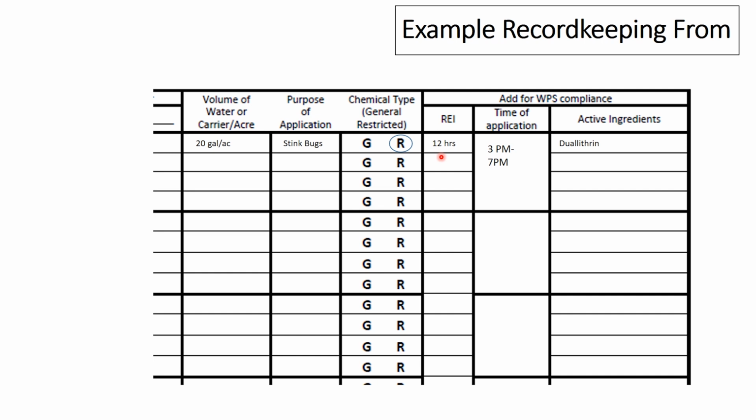So the other thing that we calculated is that in our scenario, we finished up at 7 p.m. We knew it took us 4 hours to apply the product over those 10 acres. So we were basically applying product between 3 p.m. and 7 p.m. And if we refer back to the main label, we'll take a look at that in just a little bit, but this is the active ingredient, duothrin.